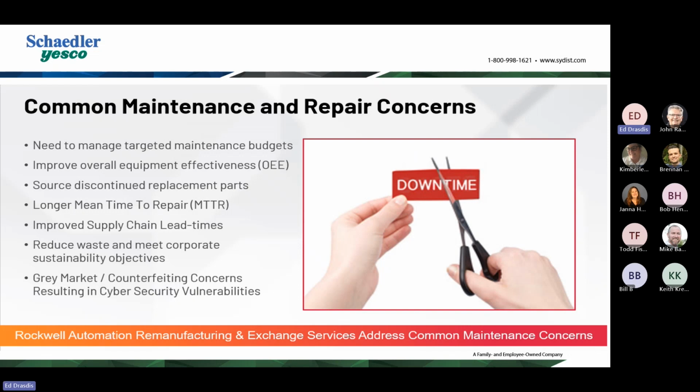And we're working more and more with our customers on remanufacturing because an HMI or a processor could be turned around in 2 to 3 weeks if there's a spare one available to be remanufactured. We've helped a lot of customers through some of these supply chain issues with remanufacturing. Reduce waste and meet corporate sustainability. We're all looking to reduce our carbon footprint and be more environmentally friendly, and remanufacturing is a great way of doing that as well. Gray market counterfeiting concerns result in cybersecurity vulnerabilities.